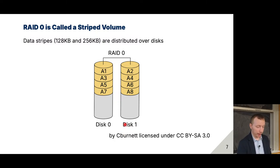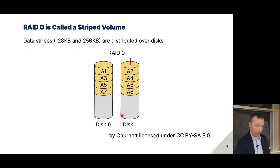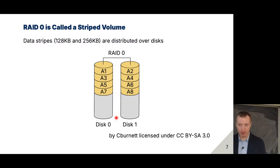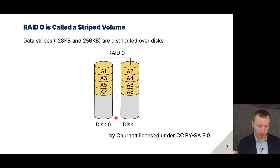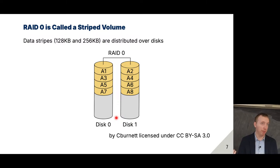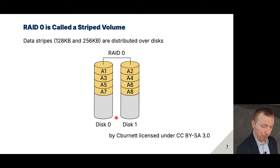The write performance will increase, in this case, by 2 times, because instead of writing all 8 chunks to the same disk, assuming I can do it in parallel, I can write 4 to one and 4 to the other, and it would be twice as fast as well. So I would get, in this case, 2 times the read performance and 2 times the write performance compared to a single disk.